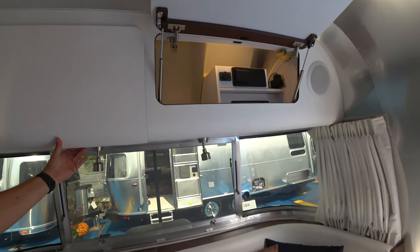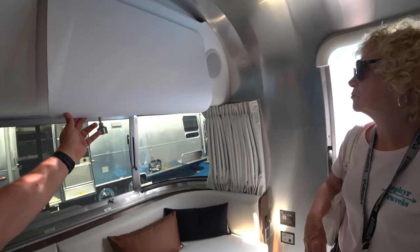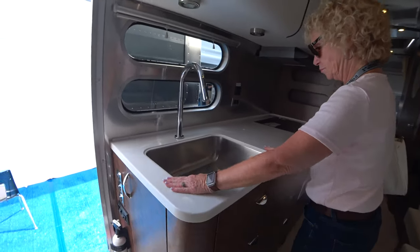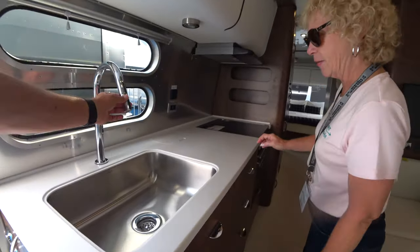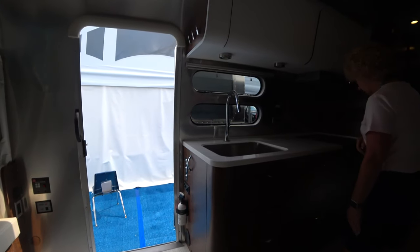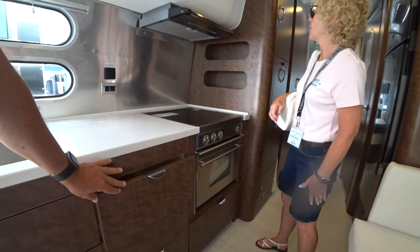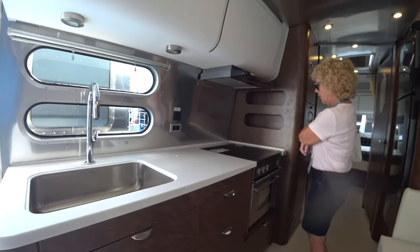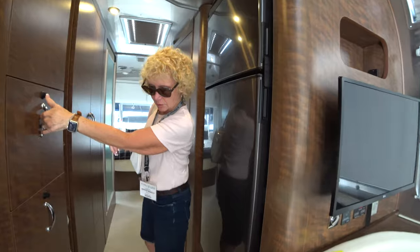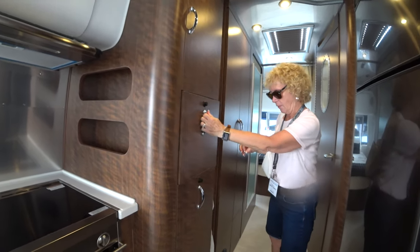Cabinets that are overhead and lit. Kitchen on the side. Nice square countertop. Nice Corian countertop. Good size square sink, and this has a sprayer in it. Big drawers. Plenty of drawers. Flush mounted stove. Storage. Is that a regular oven or a convection? Regular oven, so that should be the microwave. There it is. And then you have pantry storage underneath.